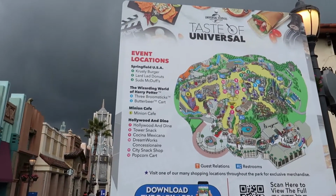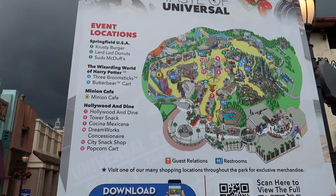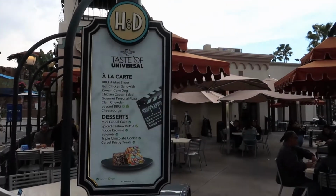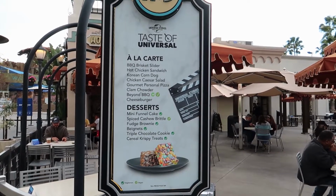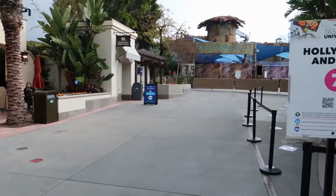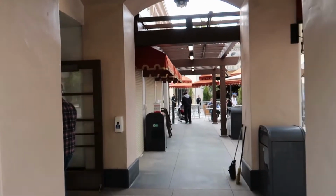We found a little easier to look at map locations that are open. Our first location. Wow, what a selection. The clam chowder or the barbecue brisket slider looks really good here. Oh, we do love clam chowder. Let's go take a look.